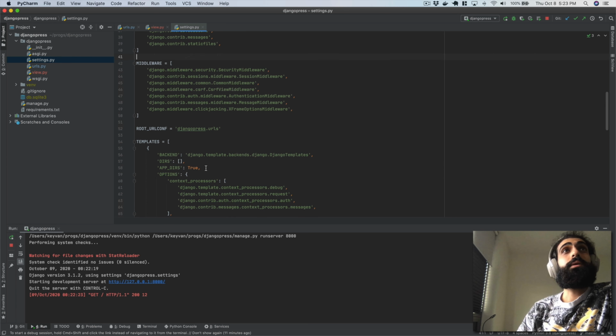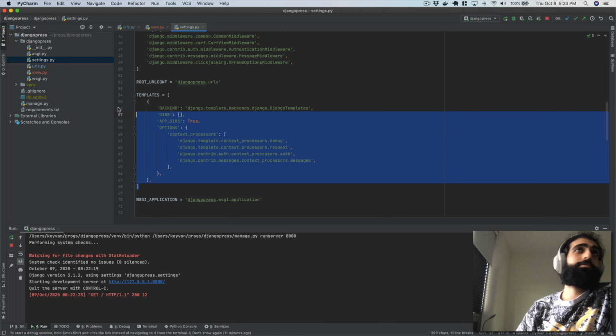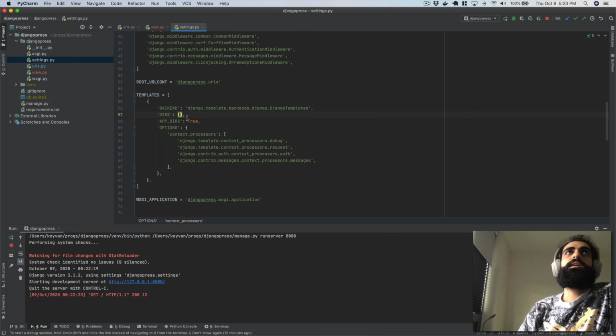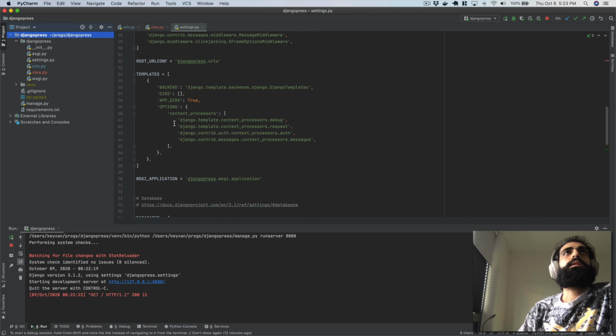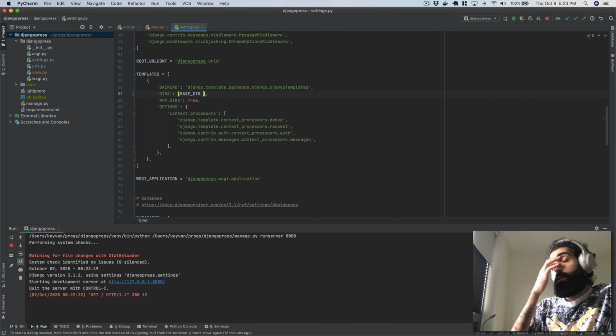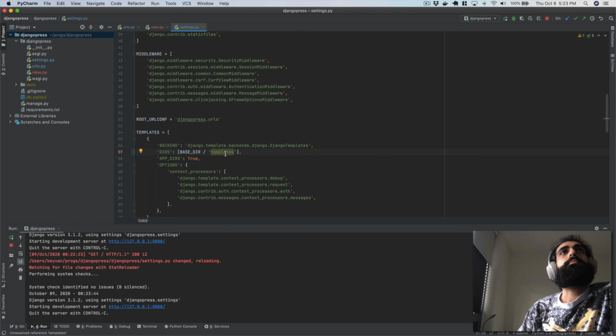Let's check this out. So here in templates, we're saying, what are we saying? We're saying look for this is defining how you want to be processing their templates, which are kind of like the HTML files that Django is going to render. And we're going to say, hey, listen, from the base tier, which is here, basically, we're going to say base tier, and in the templates folder, look for templates.